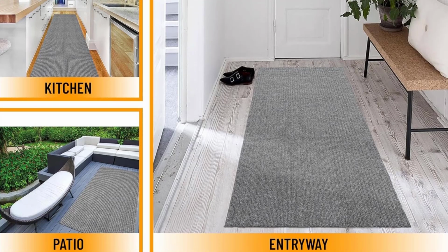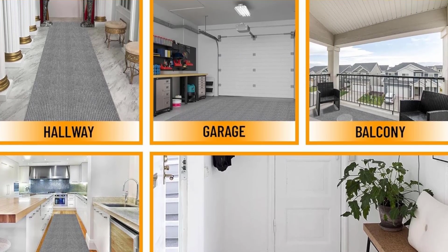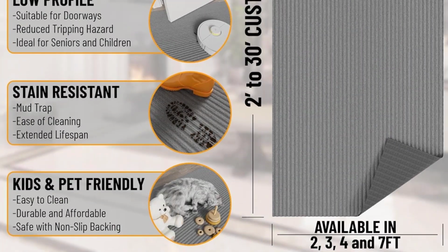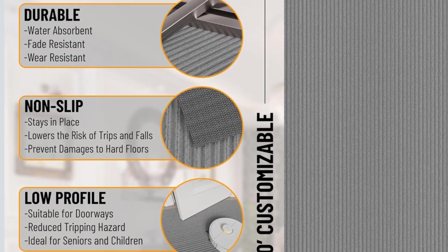Crafted in India with high-quality, stain-resistant polyester material, and featuring a rubber backing to minimize slipping, this rug provides safety and durability. For added comfort and grip, consider purchasing double-sided rug tape. With its contemporary solid gray design, this rug effortlessly enhances the look of any room while complementing a variety of home decor styles. Plus, it's kid and pet-friendly, offering resistance to high foot traffic and life's unpredictable messes.